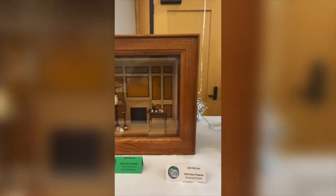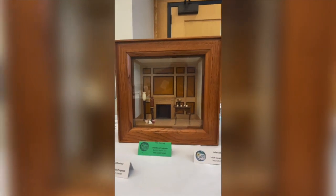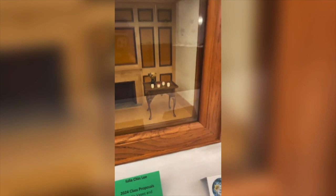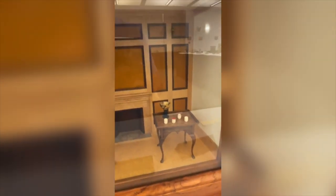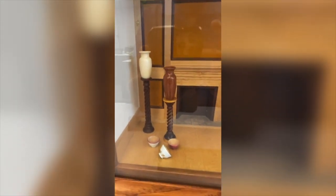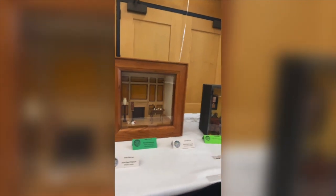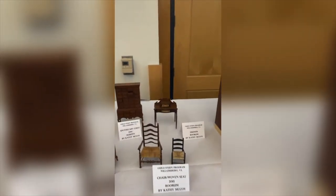As we move on, this is a room box by... they're all incredible. I can't reuse that word enough. This is by Yulia Chin Lee. She's a master miniaturist that works with turned wood. So each piece of this room box was individually turned. The vases, the columns, made by Yulia Chin Lee. She's amazing. She's a teacher here. She's teaching wood turning this week here in Castine.